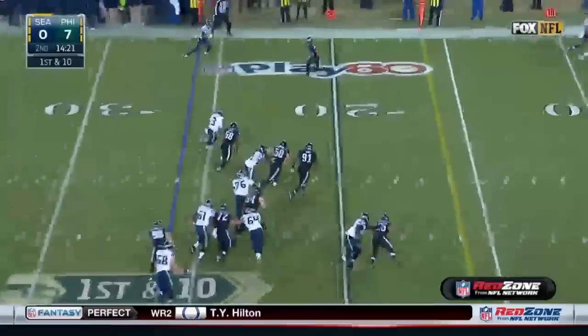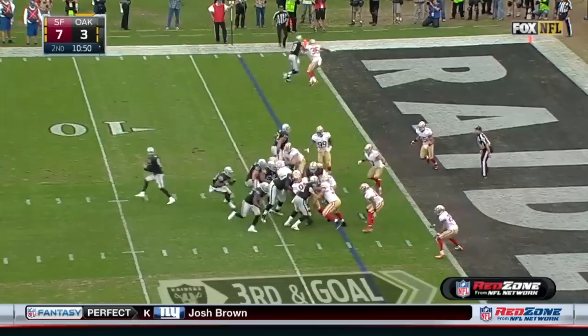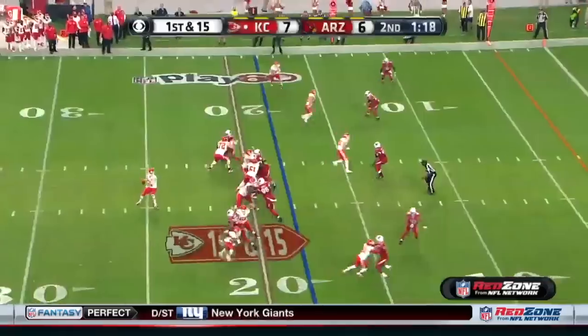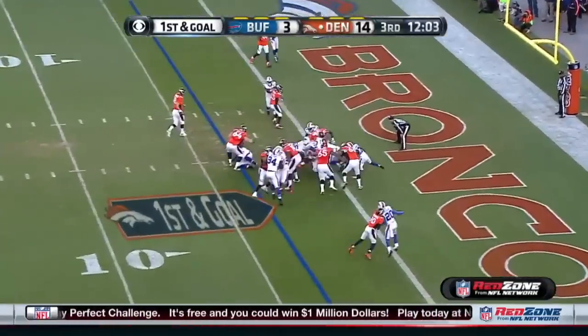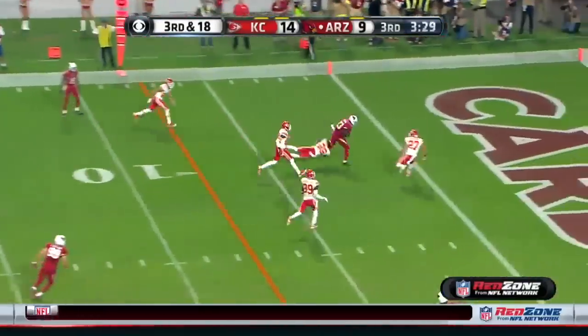This is Wilson keeping it. Running left side. Touchdown, Seattle. Carr throws low, but in the end zone. Smith throwing. Jamal Charles with the catch. Five. Anderson. He's got two touchdowns. Lobbing it. Got his man.